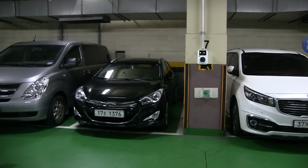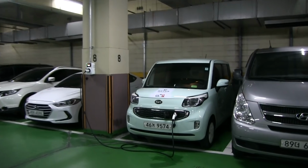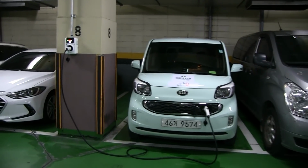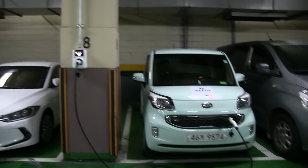Now most of these are fossil cars, but here you actually see an EV charging. This is a Kia Ray. It's actually the first EV from Kia. I didn't know it existed. So that one is charging right now from one of these charging stations.